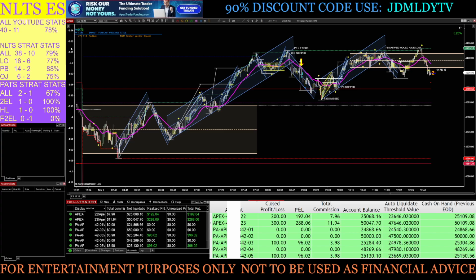79% is not quite going to cut it, especially when I have larger stops I've been having. Working on ways to reduce the risk of my stops on the NLTS strategy as well. So, okay, I think that's it.